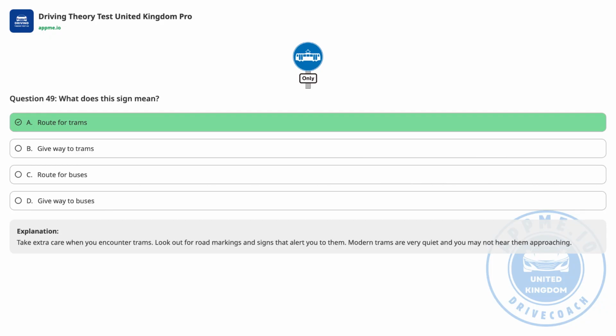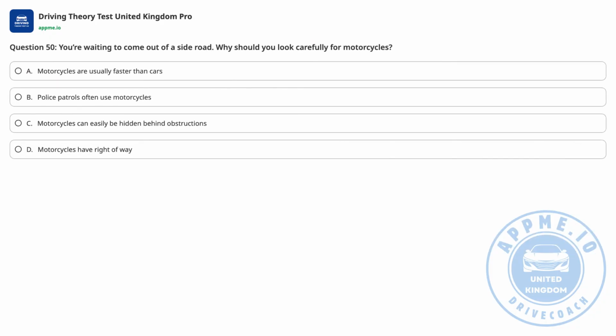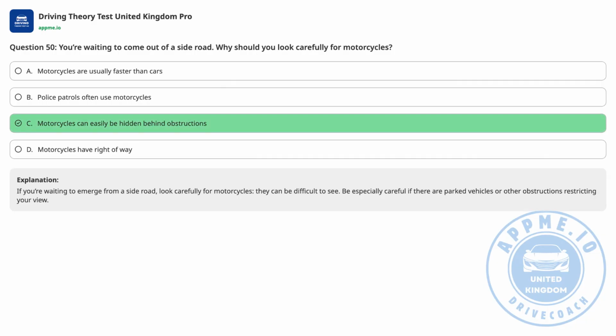The correct answer is A. Question 50. You're waiting to come out of a side road. Why should you look carefully for motorcycles? A. Motorcycles are usually faster than cars. B. Police patrols often use motorcycles. C. Motorcycles can easily be hidden behind obstructions. D. Motorcycles have right of way. The correct answer is C.